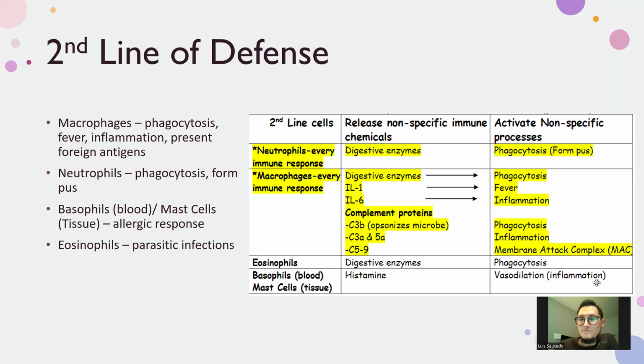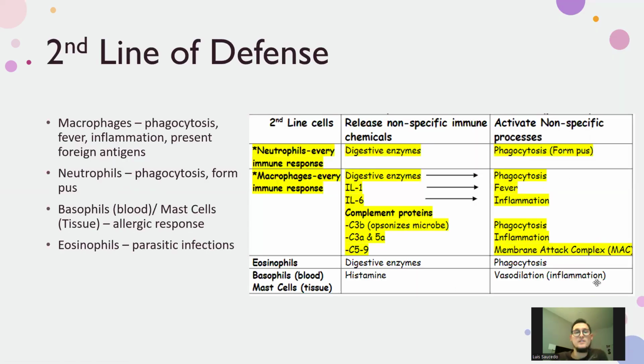There we go. Second line of defense. This page is awesome. Just remember that in every second line defense, you have neutrophils and macrophages, and that the macrophages are always the antigen presenting cell that goes to our generals, or CD4 helper T cells, to then tell them to start the specific or third line response.